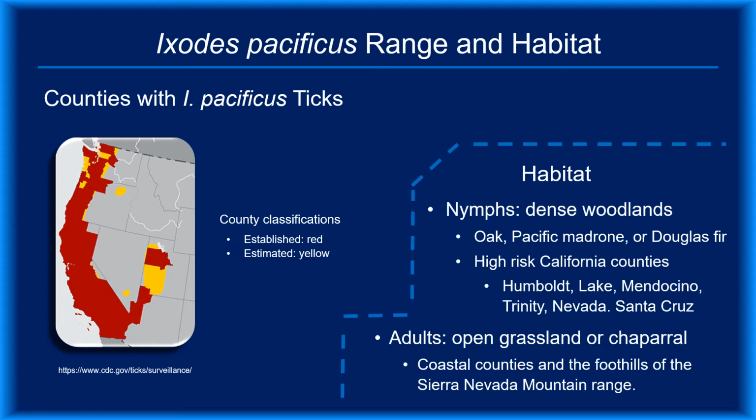Nymphs are primarily found in certain types of dense woodlands or forests, but can also be found in other areas. In California, 6 counties, Humboldt, Lake, Mendocino, Trinity, Nevada, and Santa Cruz pose the greatest risk for exposure to infected nymphs. Adults occupy different habitat, open grassland or chaparral, at the edges of trails, in some suburban areas of coastal counties, and the foothills of the Sierra Nevadas.